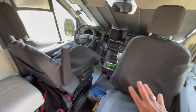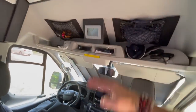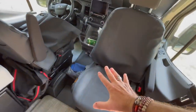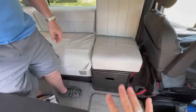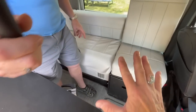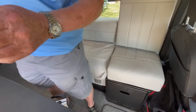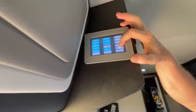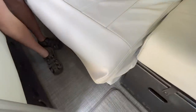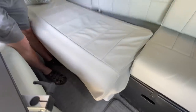Like a lot of the vans, the Ford Transit is very different from the ProMaster because it's a much taller floor plan here. And both seats spin around. Greg, tell us about this area right here. So a sofa turns into a bed. Maybe explain that to us. You could move the bed out, either the driver's side or the passenger side. And that's the bed extended.